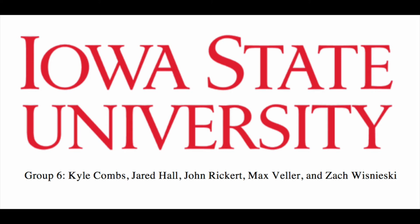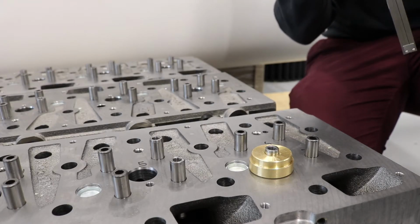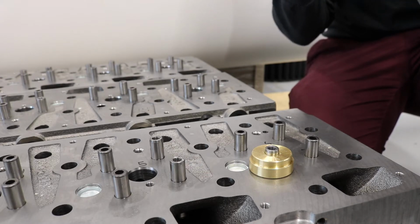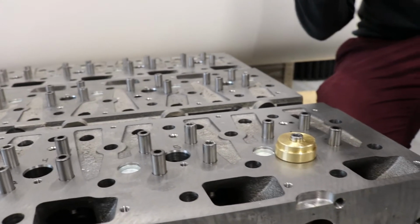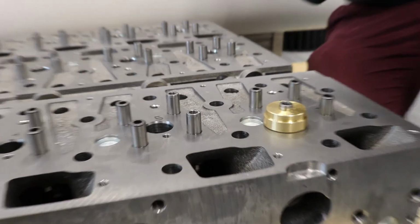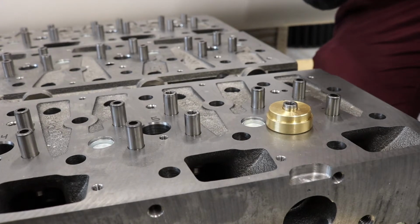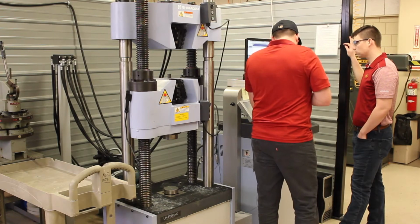This semester, we had the privilege of working with a large Midwest diesel engine manufacturer. They manufacture many specialized engines, and all of the engines share some common parts, including the valve guides. Valve guides are small, metal cylinders that properly locate an engine's inlet and exhaust valve. 24 valve guides are pressed into the cylinder head of each 9-liter engine in an automated process.